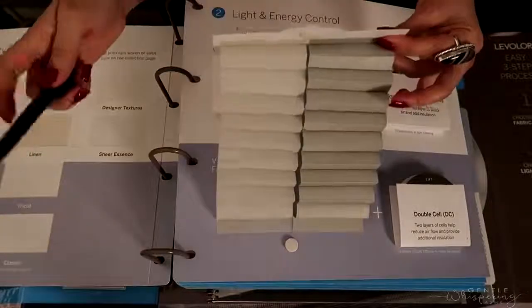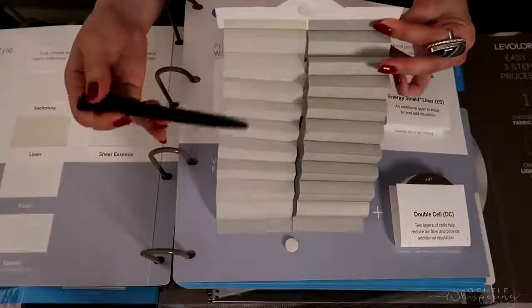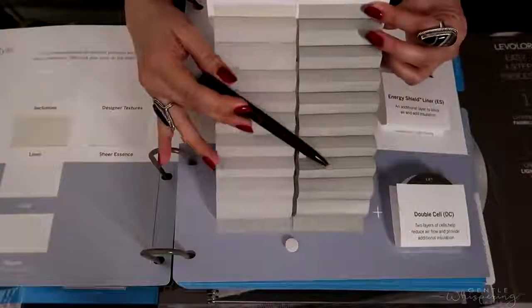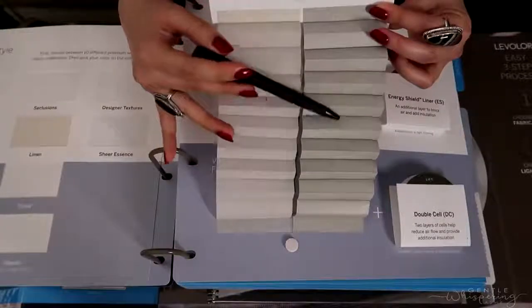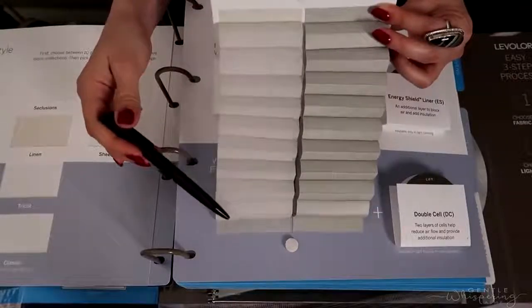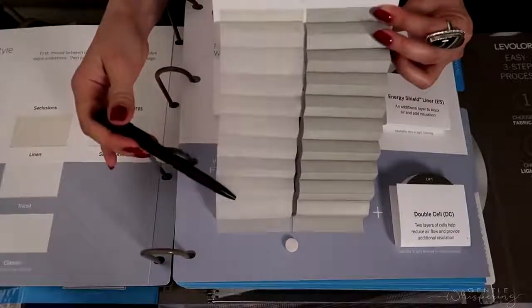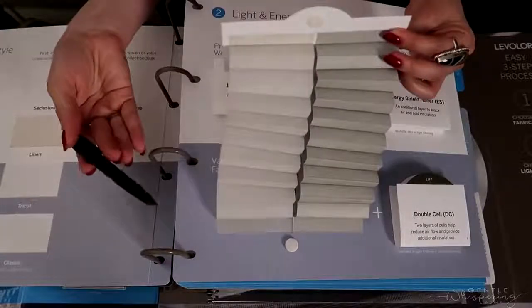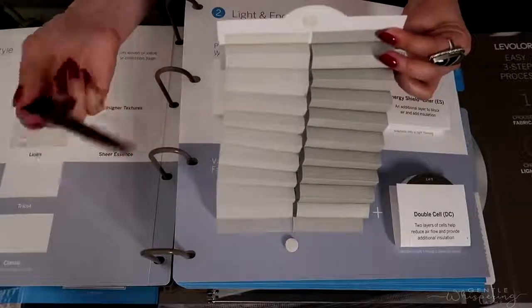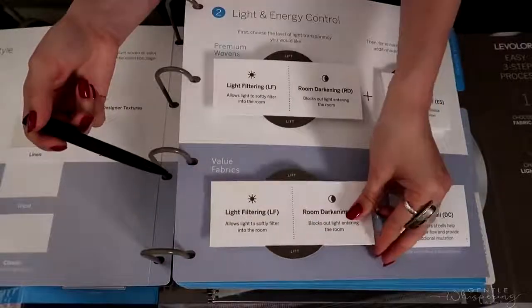It is just something that you have to consider for yourself. Usually in the bedrooms, most of our clients go with room darkening. And then in living rooms and kitchens and dining rooms, they usually pick the light filtering because you still want some light to come in to your house. You just don't want the UV lights penetrating necessarily. Okay?